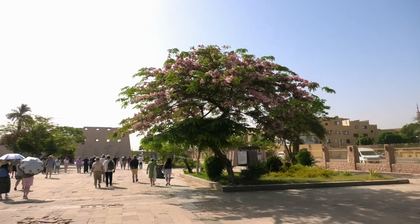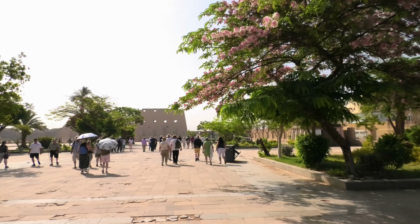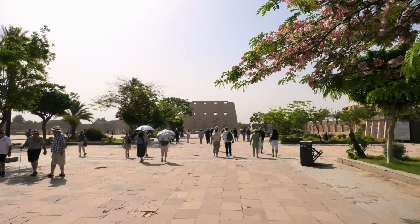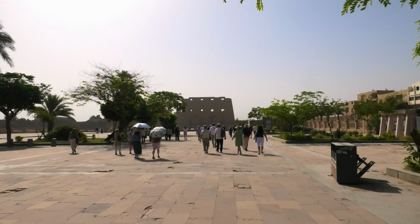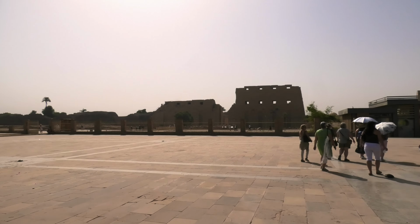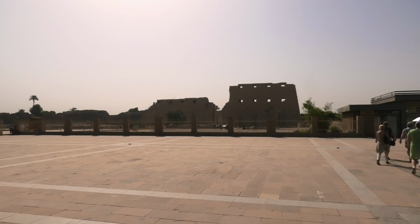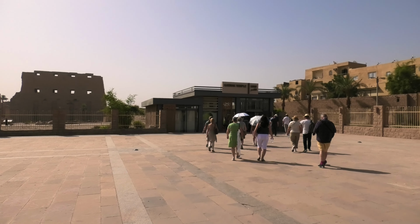Luxor. The complex is a vast open site and includes the Karnak Open Air Museum. It is believed to be the second most visited historical site in Egypt. Only the Giza Pyramid Complex near Cairo receives more visits. It consists of four main parts, of which only the largest is currently open to the public. So come with me and let's take a look.